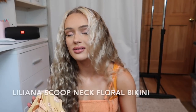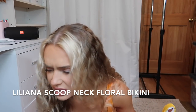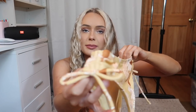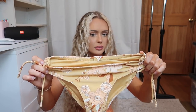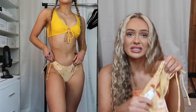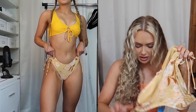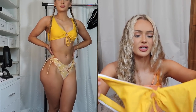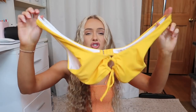Right, next up, we have the Liliana Scoop Neck Self Tie Floral Bikini. It comes as a set, I believe, and it's this super cute tan floral, very neutral colors, and you tie it in the back. It is, I would say, mid-rise, but again, I'm gonna make it high-rise. This is $27. These are the bottoms, very cute, and then it comes as a set with this yellow top. It's got this cutout detail, clasp in the back. The straps aren't adjustable, so I am a little nervous that it will not fit.